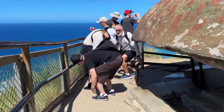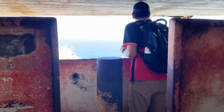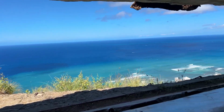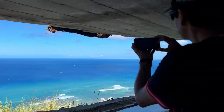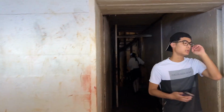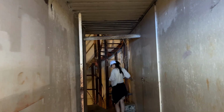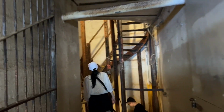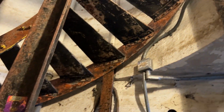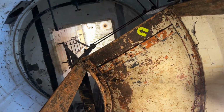Let's do that. This is inside that little bunker. It's pretty cool. We can actually go this way into the mountain, into the structure they constructed. We can't go up the stairs to the other one. It's closed off, it looks like, but would be cool. See, it goes all the way up. Ladder up there, and there's stairs that go down.